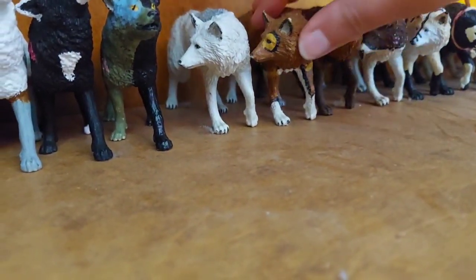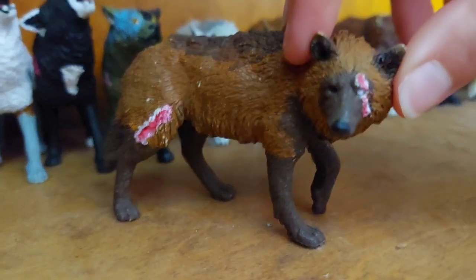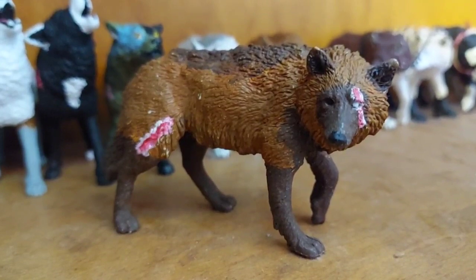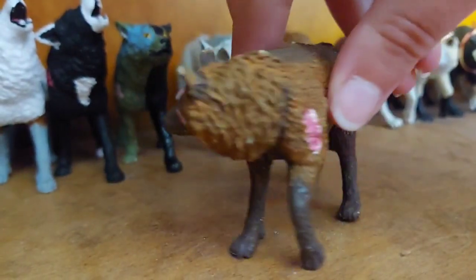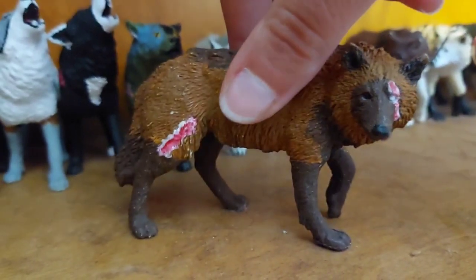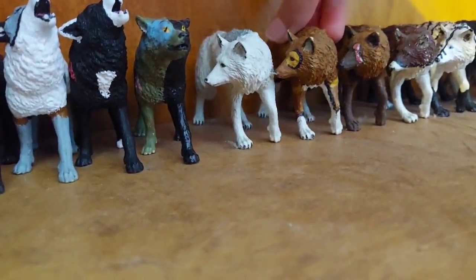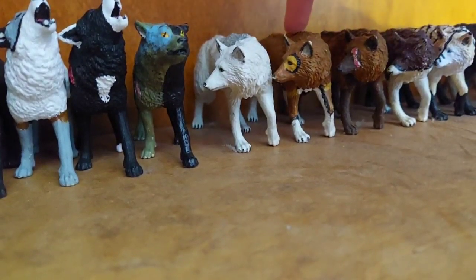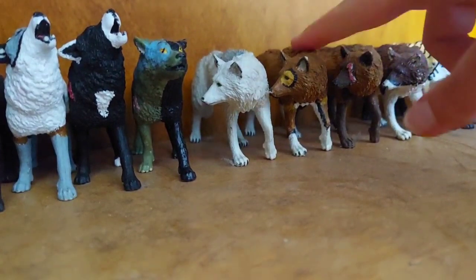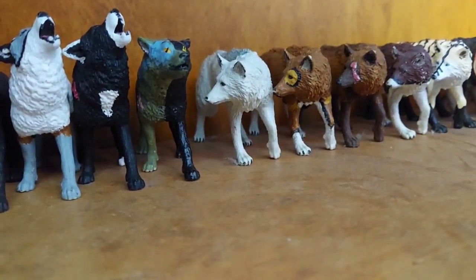Next, we have Eclipse's and Halo's brother, Apocalypse. He might not get a redesign. I kind of just like him the way he is. But Eclipse is definitely going to get a major redesign. I do not think she's going to be brown anymore. She might look more like Rex in her redesign. But yeah.